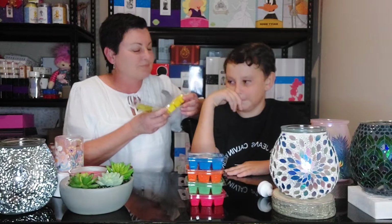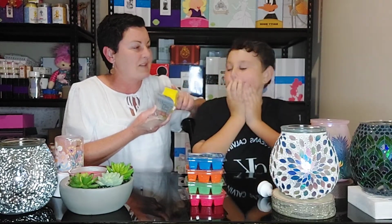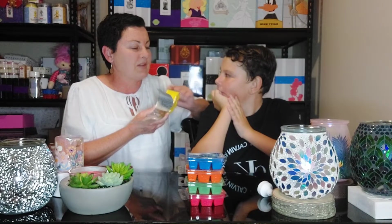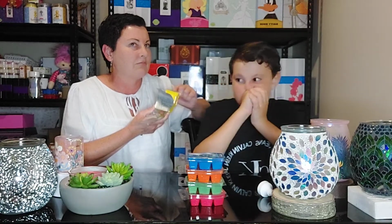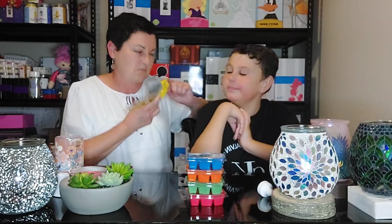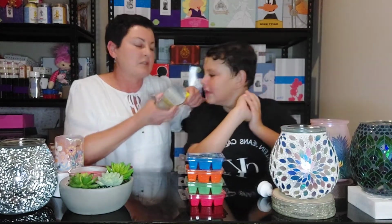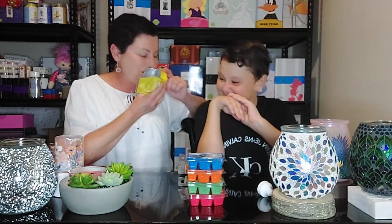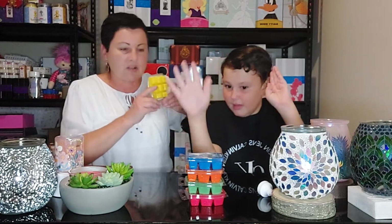Now, I've been told by people who know better than me that if you've got a lemony citrus scent warming in your house, people think you're doing pretty well. It gives a feeling of comfort. Not comfort, of well-being. I do like the citrusy scents. If you like citrus with a little bit of sweetness, you just stuck your nose right in there. Yellow is good. Yellow is good. I like it. Lock it, lock it, lock it.